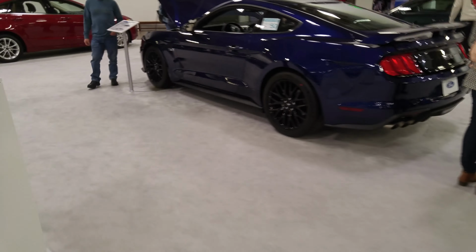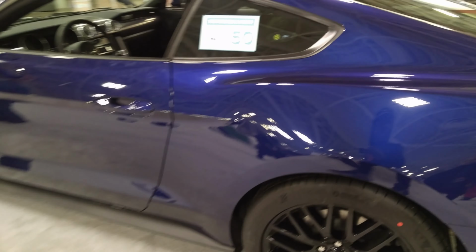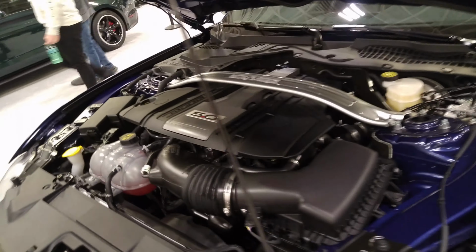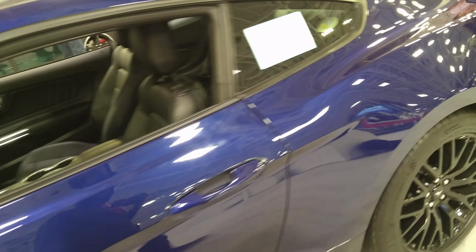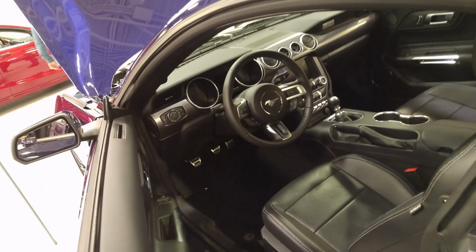I'm gonna check out the Mustang. Never been in a Mustang before, you know. Man, this is the big boy, the 5.0, man. It's nice, man. This also has a performance pack. Check it out. It's so cool. Door is so big, man. I mean, it's a coupe, though, so that makes sense.